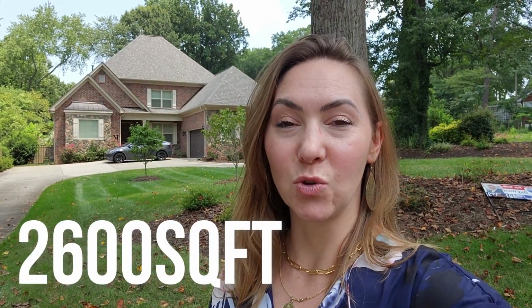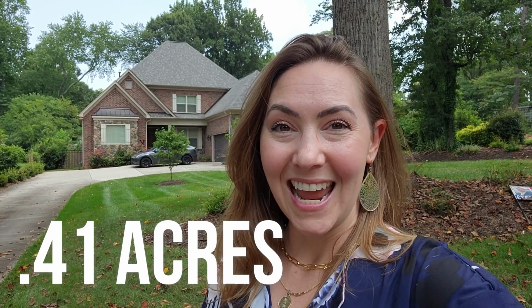Now, one of the other things that sets it apart, not only is the age, but also the square footage. This is a 2,600 square foot home, 4-bed, 3 full baths. How cool is that? But it doesn't stop there. Not only is it new, not only is it larger, not only does it have more bedrooms and bathrooms than the other homes we saw, it sits on 0.41 acres.